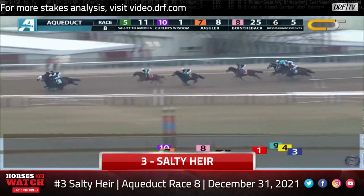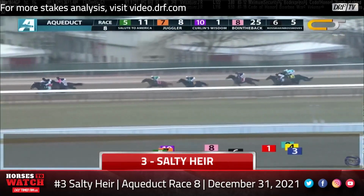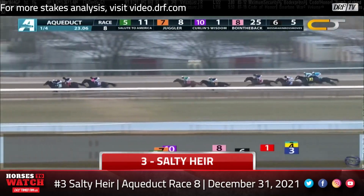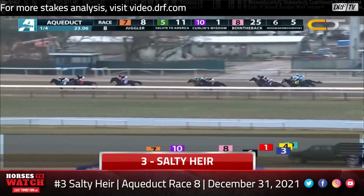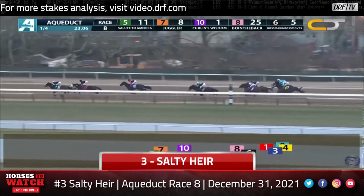This horse is still throwing his head about a little bit, tried to move up between horses, getting a little bit rank and green. It should be noted, this was the first start this horse was making wearing blinkers, and it just seemed like he was not fully adjusted to the new equipment that he was wearing in this race because he overreacted to that poor start, overreacted to racing in behind horses down the backstretch.